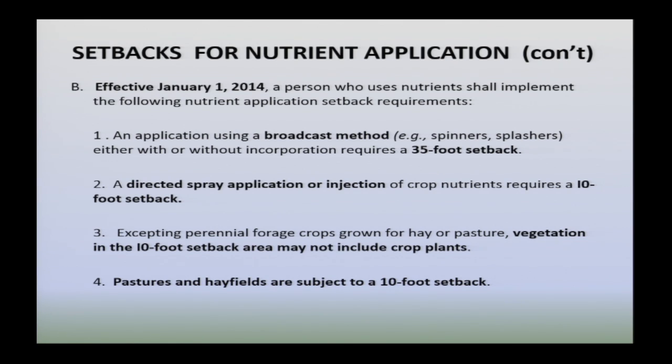Depending on your method of application, if you're doing a broadcast method, in other words, spinning nutrients on, and this is focused on nitrogen and phosphorus, you actually have to have a 35-foot setback. So it's 10 feet of permanent vegetation, and then another 25 feet that you can grow your crop in, but you're not supposed to be slinging nitrogen or phosphorus on it. If it's directed, sprayed out of a boom, banded, or hand applied, then you can go right up to the 10-foot buffer. Again, these are things that would be identified in your plan by your consultant, so you as the operator know what's being asked of you.